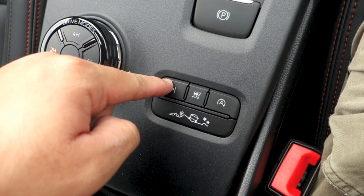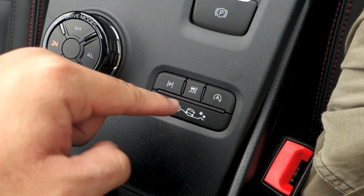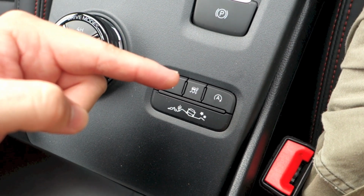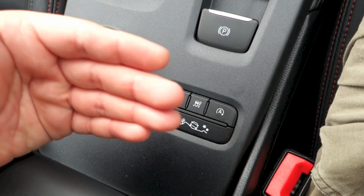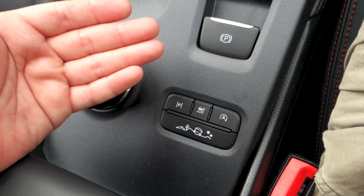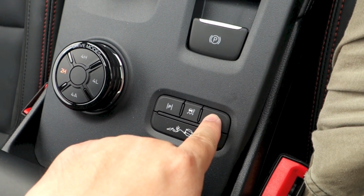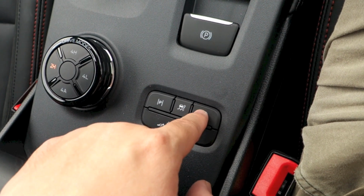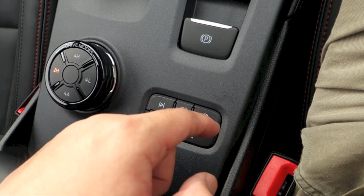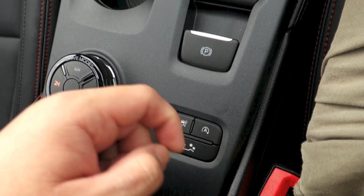This one brings up the automatic parking system. This one is for the traction control. This one turns on the camera system, so you can view out of the truck more easily when you are off-roading and whatnot. And this one activates or deactivates the vehicle's automatic stop-start feature. If the feature is activated, the engine will momentarily shut off when you arrive at a stop, such as a traffic light or traffic jam, to save that extra bit of diesel that the truck uses.